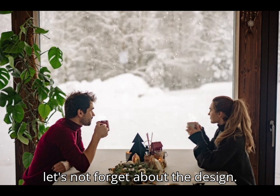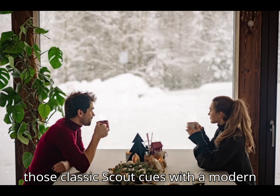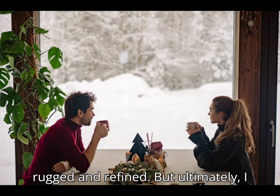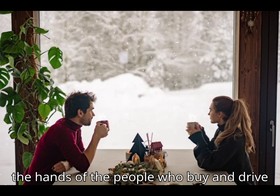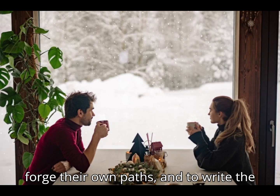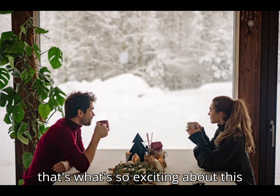And let's not forget about the design. They've done a great job of blending those classic Scout cues with a modern aesthetic. It's both familiar and fresh, rugged and refined. But ultimately, I think the answer to that question lies in the hands of the people who buy and drive these vehicles. Yeah, I agree. It's up to them to create their own adventures, to forge their own paths, and to write the next chapter in the Scout story. And that's what's so exciting about this whole thing.